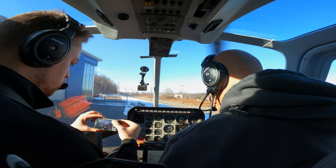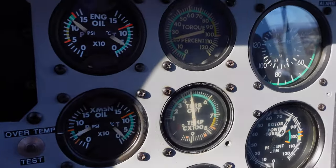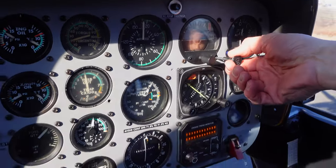3-4, hold short of 2-7, then just use caution. There's no hold short signs. Left on 3-4, hold short of 2-7. Don't shoot it.